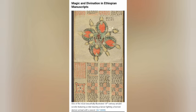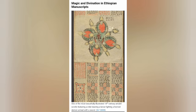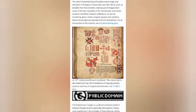The short illustrated blog will explore some magic and divination in Ethiopian manuscripts and other items, such as amulets from the collection, making use of images from some of the best examples of the manuscript and amulet scrolls in British Library collections, as well as containing spells, charts, magical squares, and numbers. These manuscripts are adorned with rich illustrations for an introduction to the amulets.